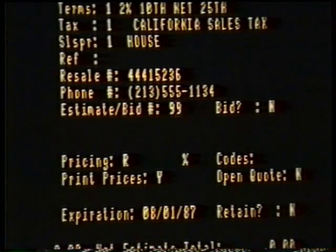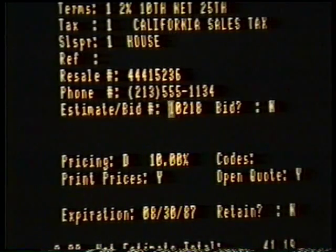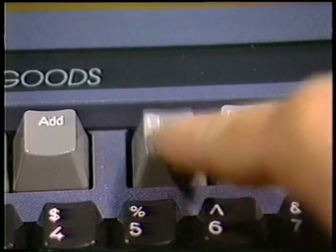Or you can type in the highest possible number you can, which is all 9s, and press Next Item to display the open quote for this customer. Since the screens for open quotes, estimates, and bids look very similar, check to see that there is a Y at the open quote field. Tab to the expiration date and type over the old expiration date with the new expiration date. Then press Change. The screen tells you that the transaction has been changed.